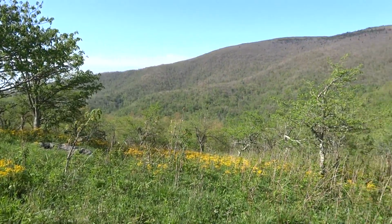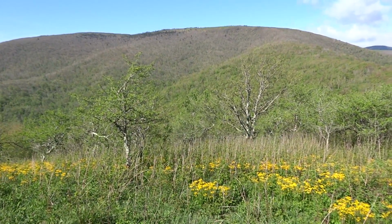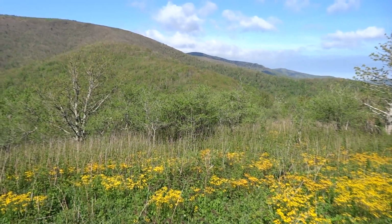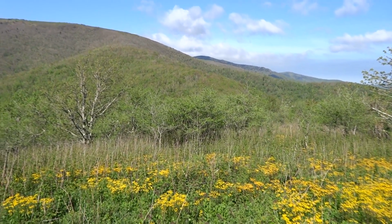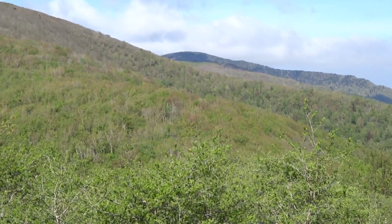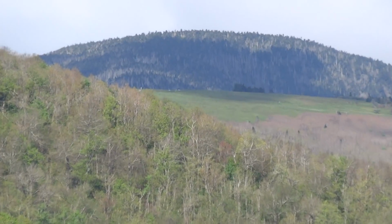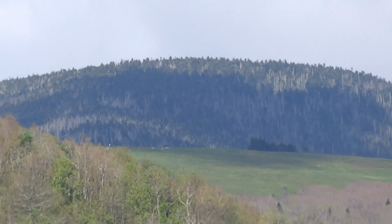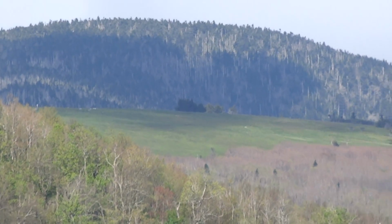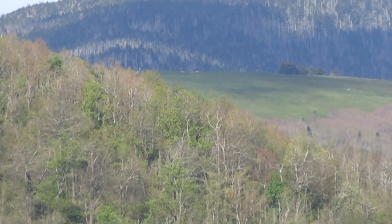I'm standing just off of the Appalachian Trail here. That there would be Grassy Ridge. And that over there must be Rhone, with either Grassy Ridge or Jane Bald right in front. My guess is that's probably Grassy Ridge in front.